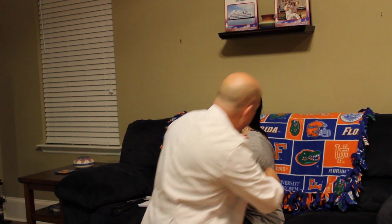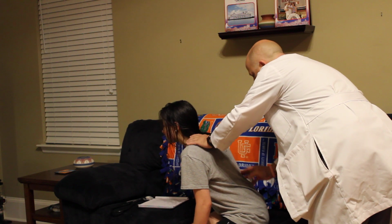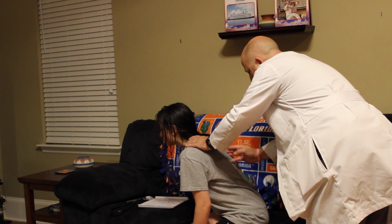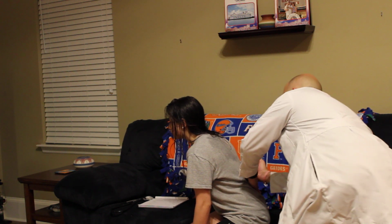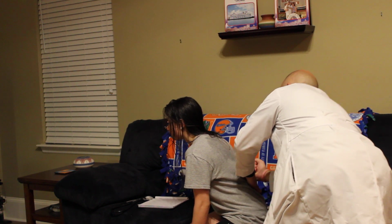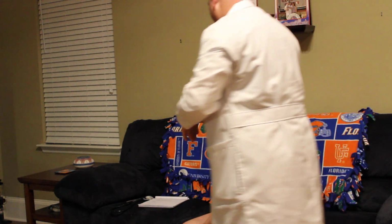Okay, what I want you to do for me now, I'm going to take a look at your back, lean forward. And look at the spine. It appears to be midline, no signs of scoliosis. I want you to tell me if you feel any pain when I do this. No. Okay, anything over here? No. Okay, the CVA tenderness is absent.